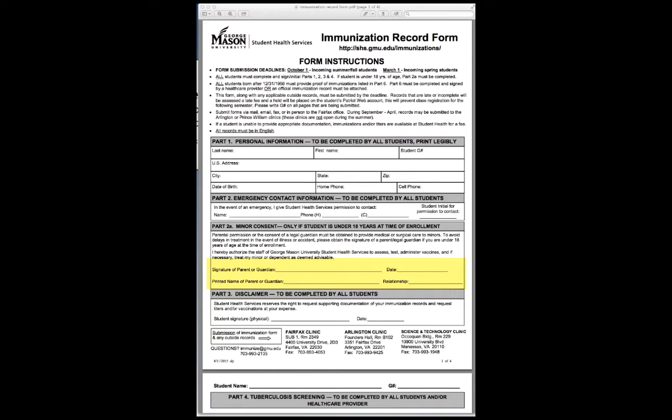Part 3. Disclaimer. This section states that Student Health Services reserves the right to request supporting documentation of your immunization records, request a titer or blood test, and/or revaccination at your expense. Every student needs to physically sign and date this section before submitting.